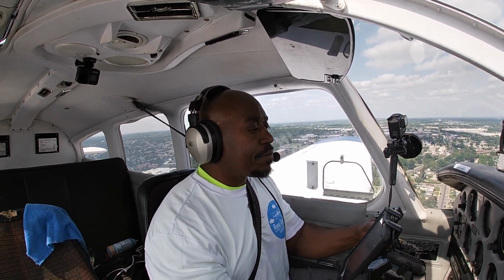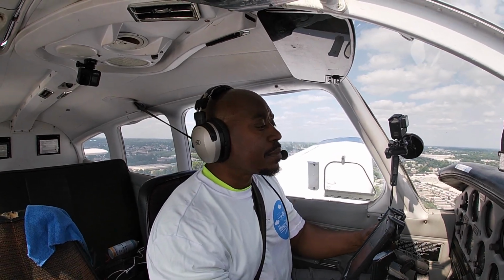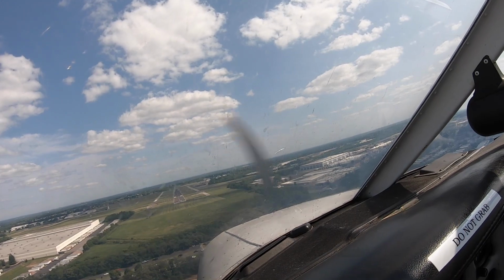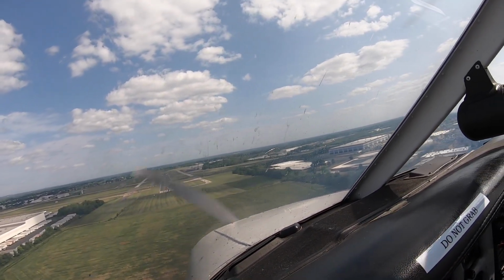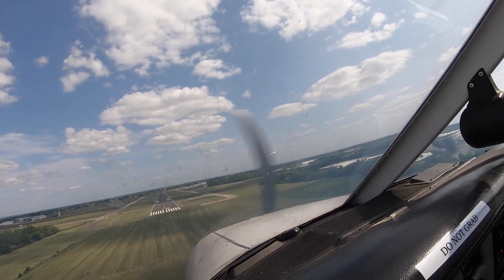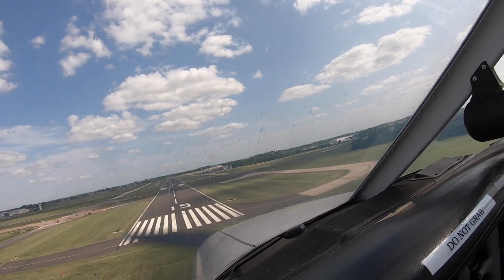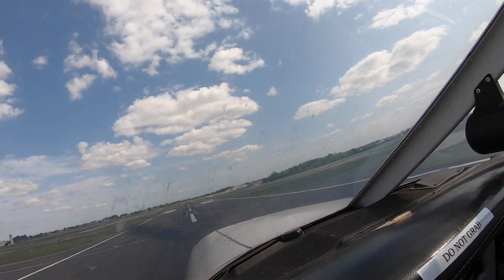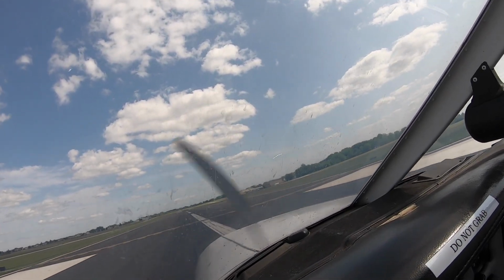I haven't put my last notch of flaps in yet, which I am about to do. I want to clear these trees first. Maestro, the music, please. All right, now last notch of flaps. Now we're good. Little rudder, little rudder. Butter.